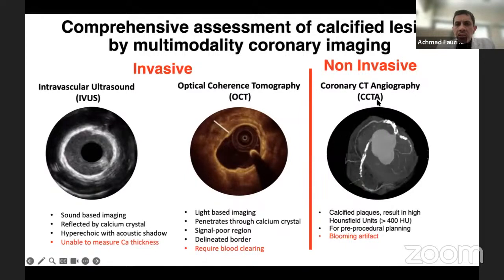In CCTA, we have calcified plaque, which is signified by Hounsfield units of more than 400. Every coronary imaging has a disadvantage. With IVUS, we are unable to measure calcium thickness. OCT requires blood clearing, and with CCTA, we still have the challenge of blooming artifact.